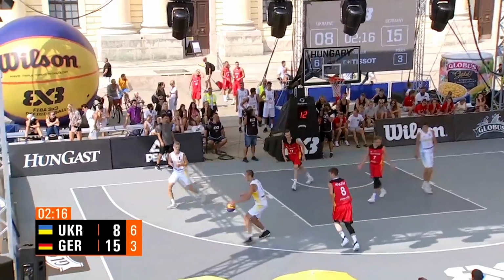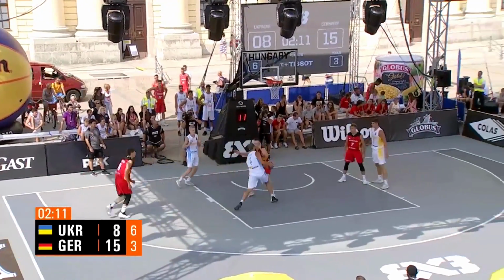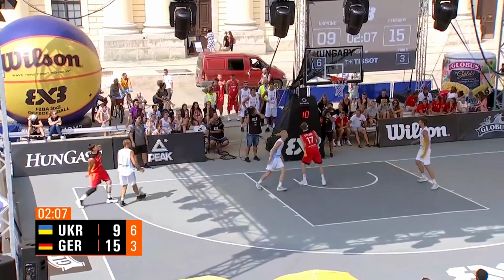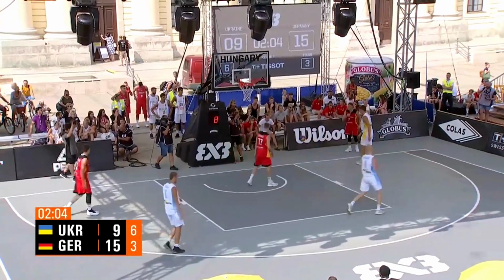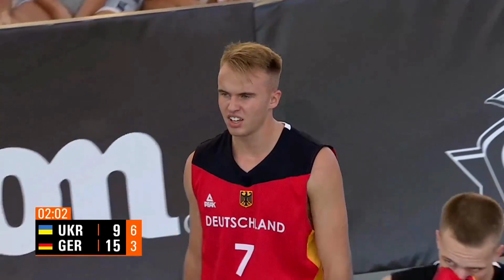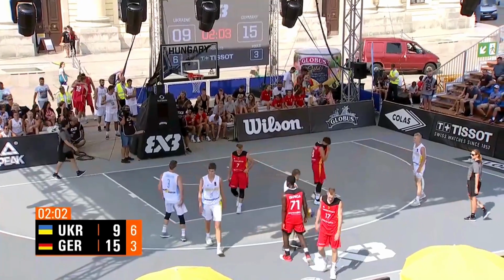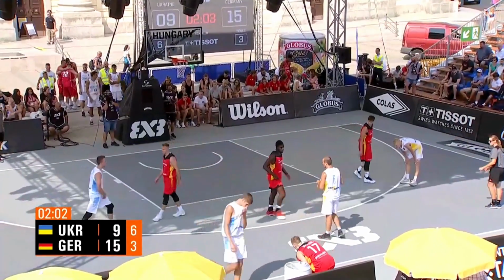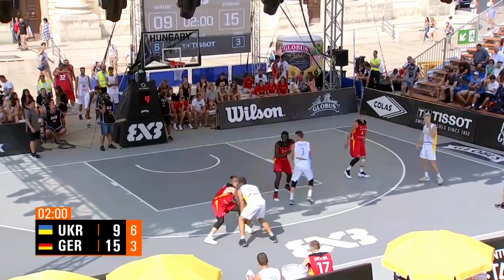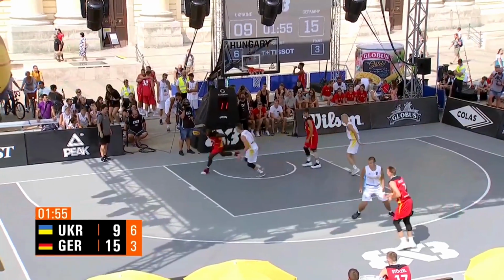Stolzel, a bad pass there. A two-pointer for Ukraine, missed by Sidoryuk. Sidoryuk now with the pass inside, and Poshablia with the point. Ball goes back to Sidoryuk. Poshablia. Sidoryuk, a two-pointer. Emanga with a rebound.